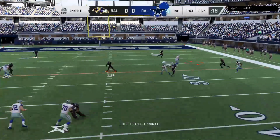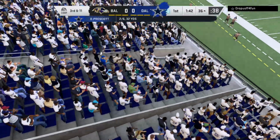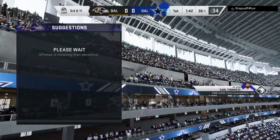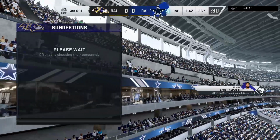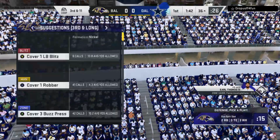Prescott from the gun. And that is incomplete. A lot of force bearing down on him there. He could not hang on. It's 3rd down. They went with a dime look on defense. 2 extra defensive backs on the field and covered up essentially every blade of grass. That allowed them to disrupt the play.